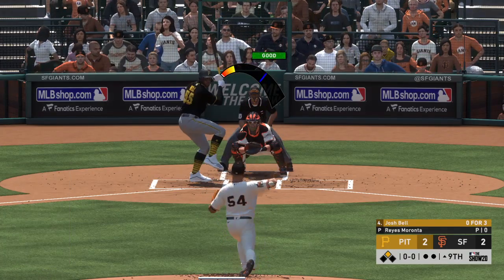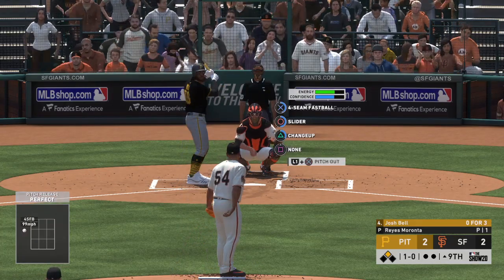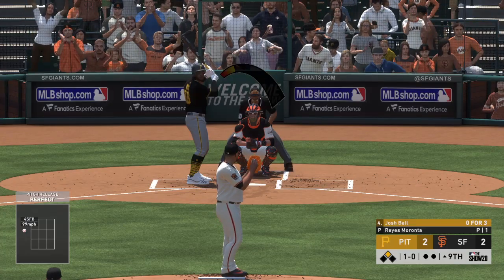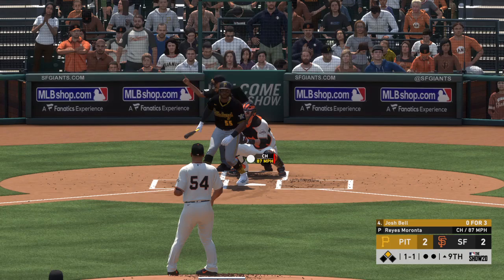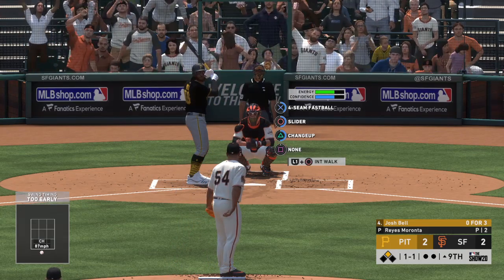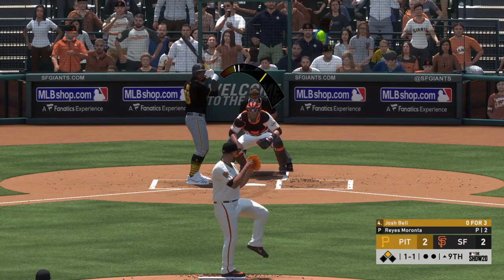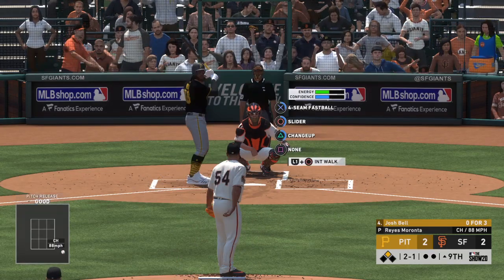So that'll bring up Josh Bell as he will look at a first pitch fastball for ball one. He's hitless in 3 at-bats to this point. Count of 1-1 to the Pirates first baseman. It's two balls and a strike to Josh Bell.